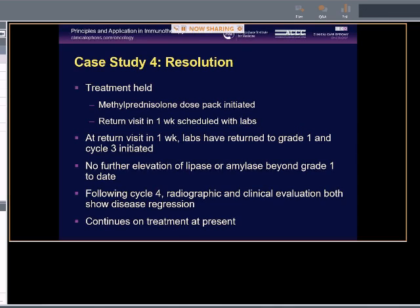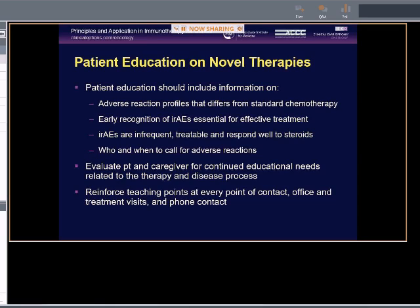There was no further elevation of lipase and amylase beyond grade 1 to date, implying this was transient hyperamylasemia and hyperlipasemia. It wasn't really pancreatitis per se, because there were no signs and symptoms of pancreatitis itself, and we got away with continuing. Following cycle 4, radiographic and clinical evaluations showed disease regression, and this is a patient who continues on treatment to the present time without recrudescence of hyperamylasemia or hyperlipasemia.